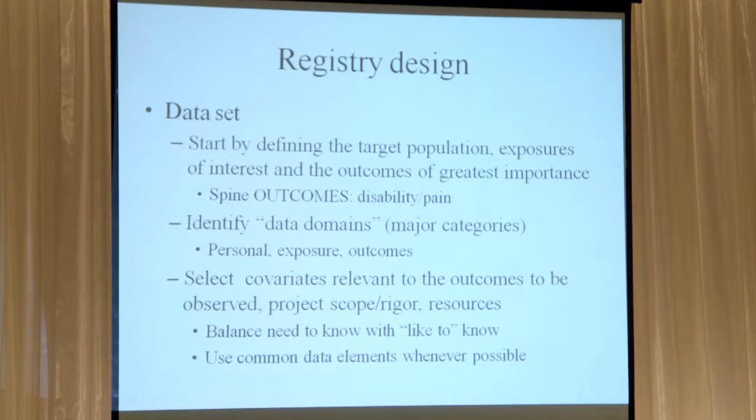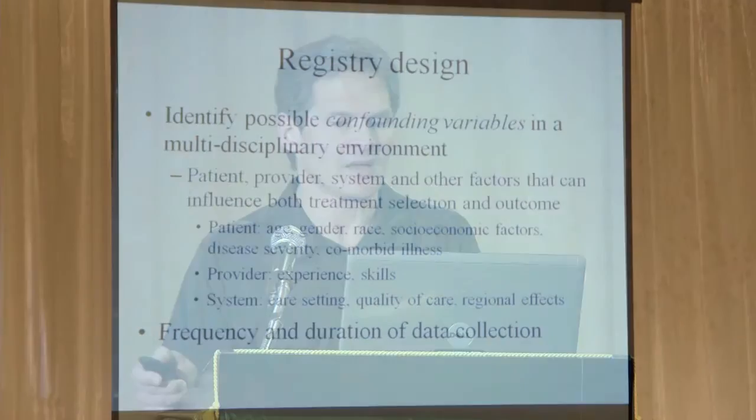And then, of course, we need to select the covariates relevant to the outcomes to be observed, the project scope, the rigor, and the resources that we have. And like all of these things, with any clinical research project, we have to balance the need to know with the like to know. There's only so much you can do. And in fact, collecting information that isn't relevant to the question can be harmful in a variety of contexts that I'm sure Michael will be talking about later.